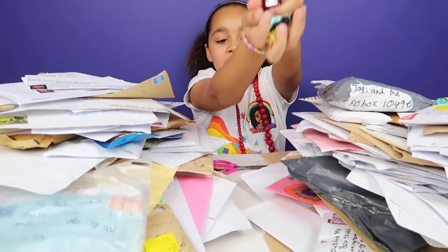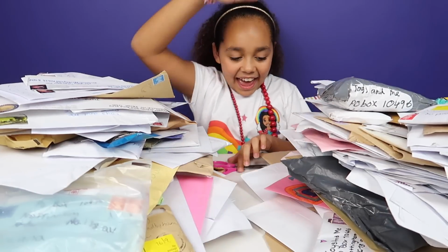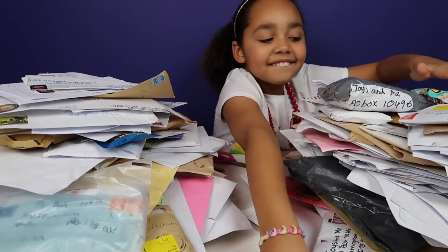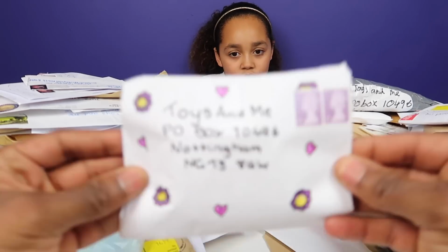Okay. I'm trying to find a letter in this. Prizes I just got right there. Okay, so the minions, princess, Pez. Okay, moving on. Bracelet as well. Yeah. It's from this one. Okay. I think I might as well just open that. Okay, why not? I think you might have found one of the letters.